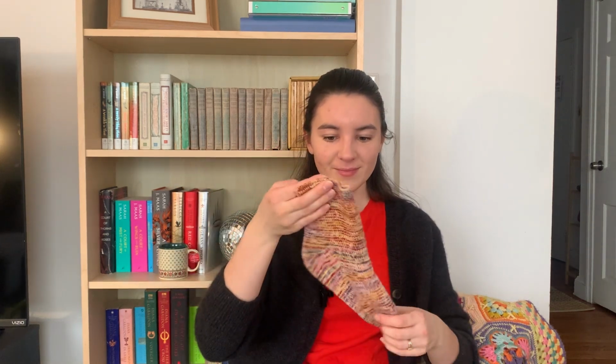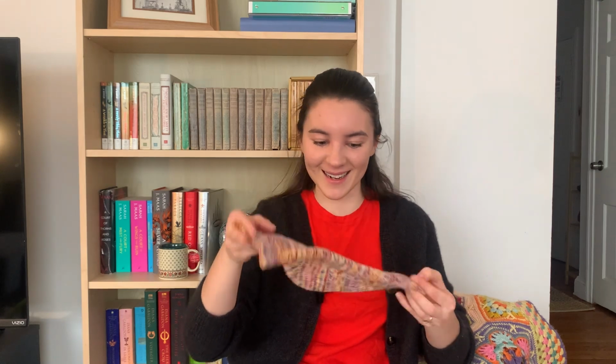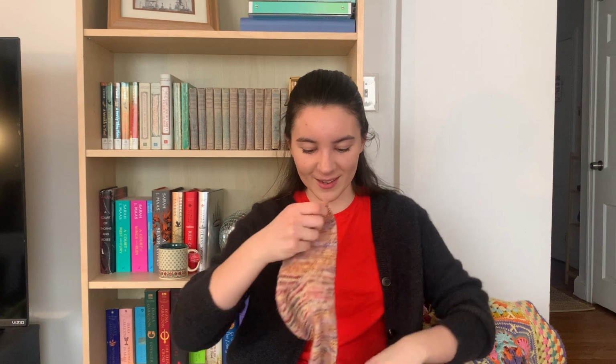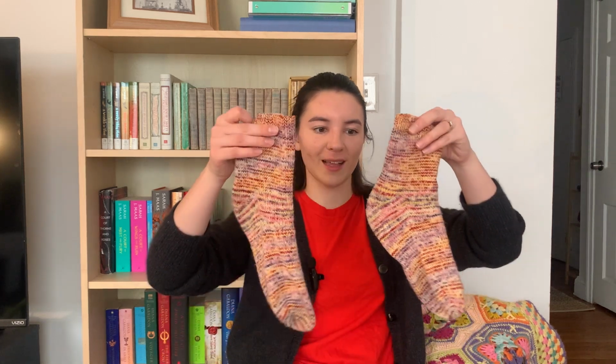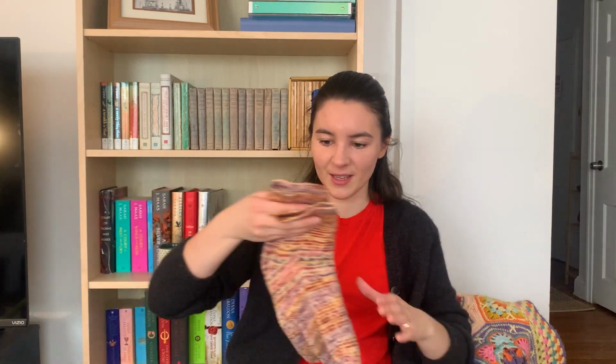These fit my husband and his feet are way bigger than mine. So I guess these are his socks now, unless I want to frog them, which maybe I will, but I don't know. I was kind of sad about it. But I guess if I knit them again with less stitches, they'd be faster. They've also been worn once. They kind of have some junk on them. But yeah, I liked how this yarn worked up.